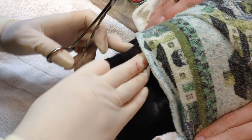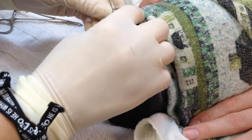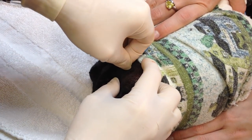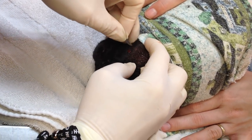All right, here we are presented with a several-year-old canine with a right cheek swelling. And Dr. Anna is going to puncture this hole and see what she can come up with.